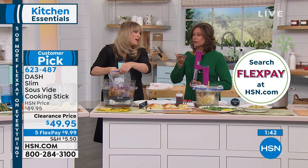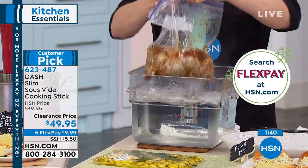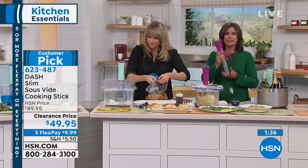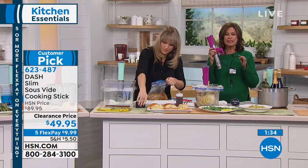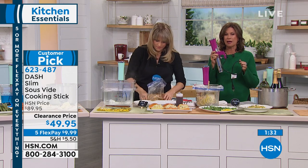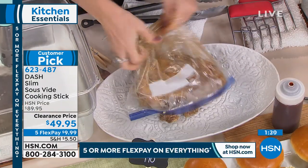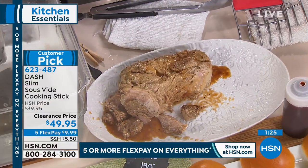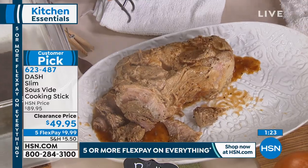If you want a little caramelization at the end, stick it in a pan for a couple of seconds. Yeah, 90 seconds each side. And you're completely done. It's the least expensive sous vide system I have ever seen us offer, and Dash is known for its kitchen appliances around the country. $49.95. You've got to try it to believe it.